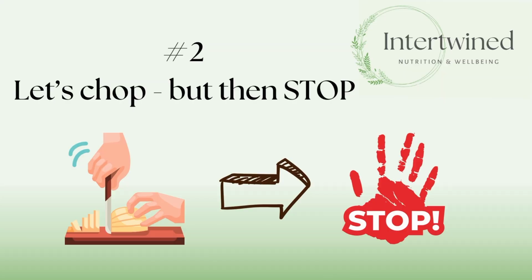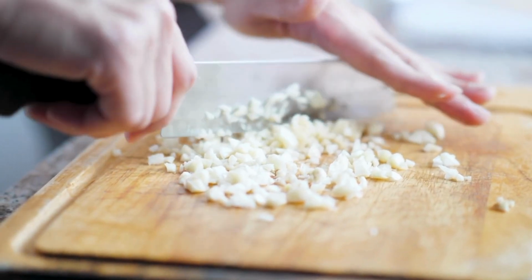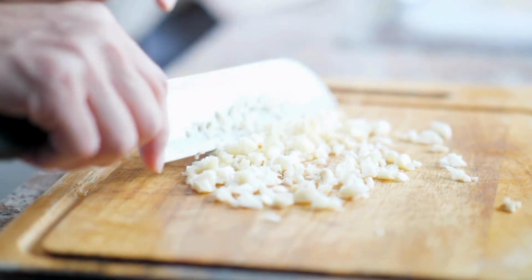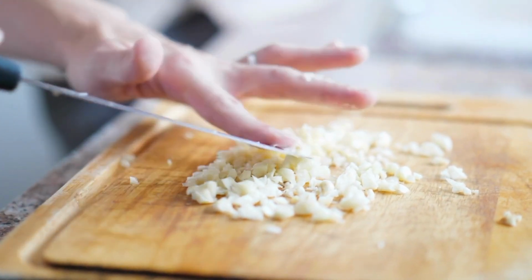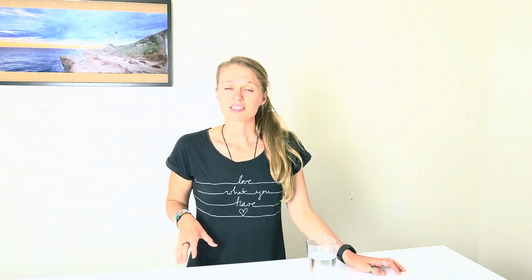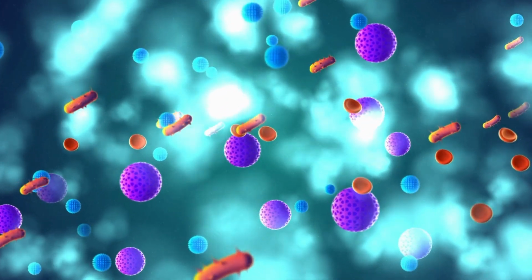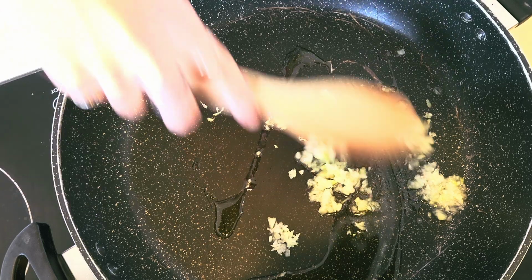Hack number 2. Let's chop, but then stop. Similar to our first hack, we want to chop certain vegetables, but then stop. Chopping garlic and onions and then letting them rest for about 10 minutes before cooking can significantly increase the allicin content. Allicin is responsible for the garlic's antimicrobial and anti-inflammatory properties. The resting period allows the enzyme alliinase to convert alliin into allicin, enhancing its benefits.